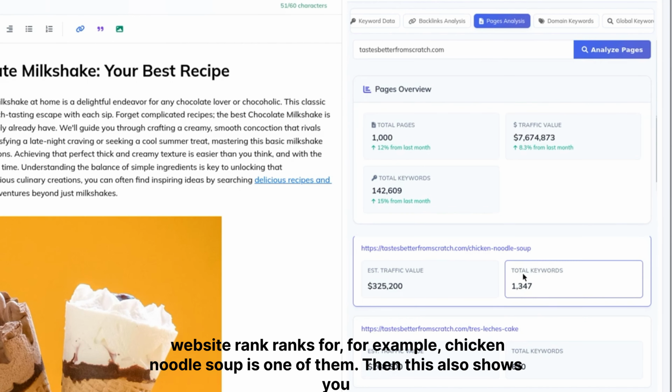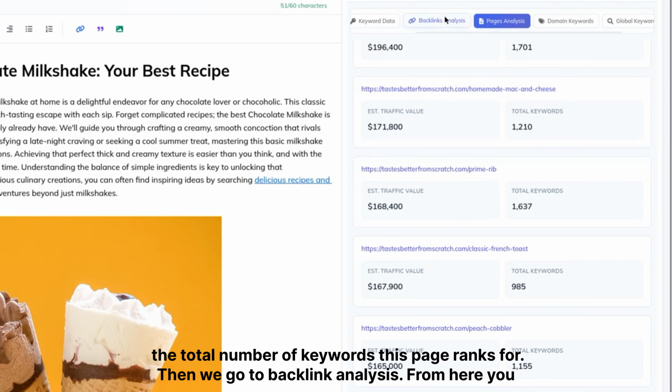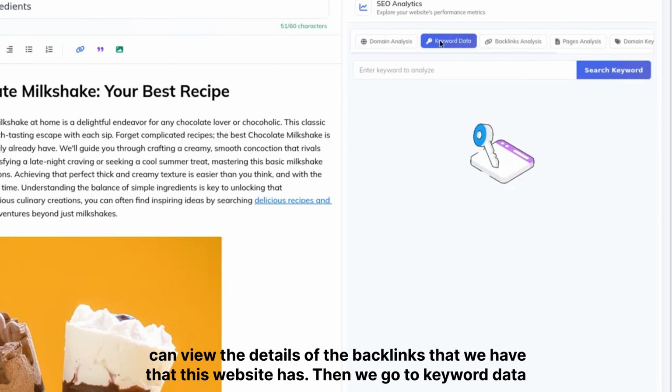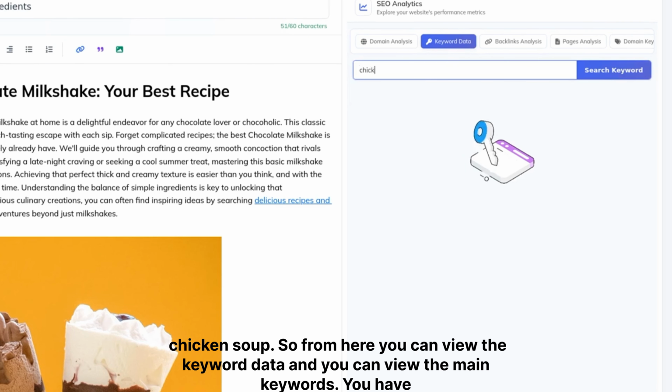Then this also shows you the total number of keywords this page ranks for. Then we go to backlink analysis. From here you can view the details of the backlinks that this website has. Then we go to keyword data, and here you can enter a keyword to analyze. So let's say that we saw this website ranks for chicken soup.